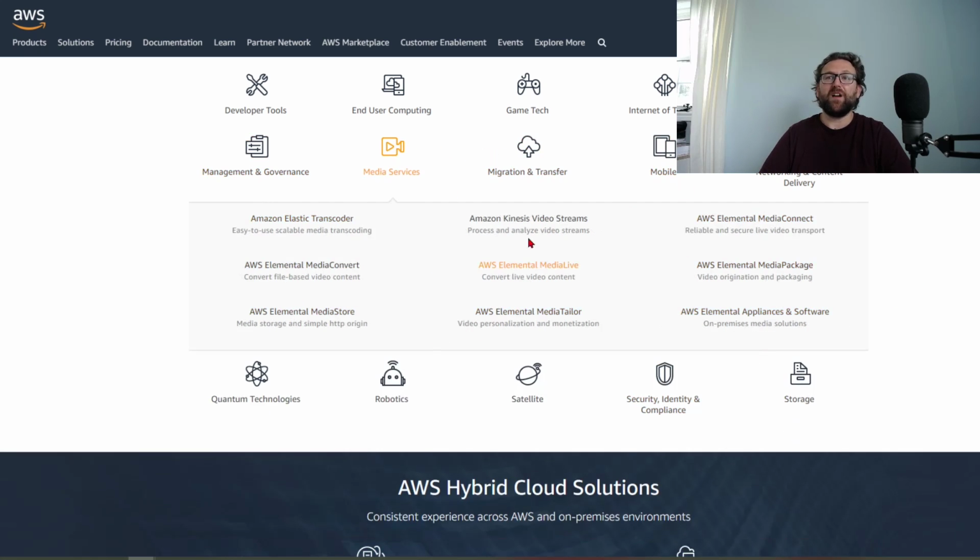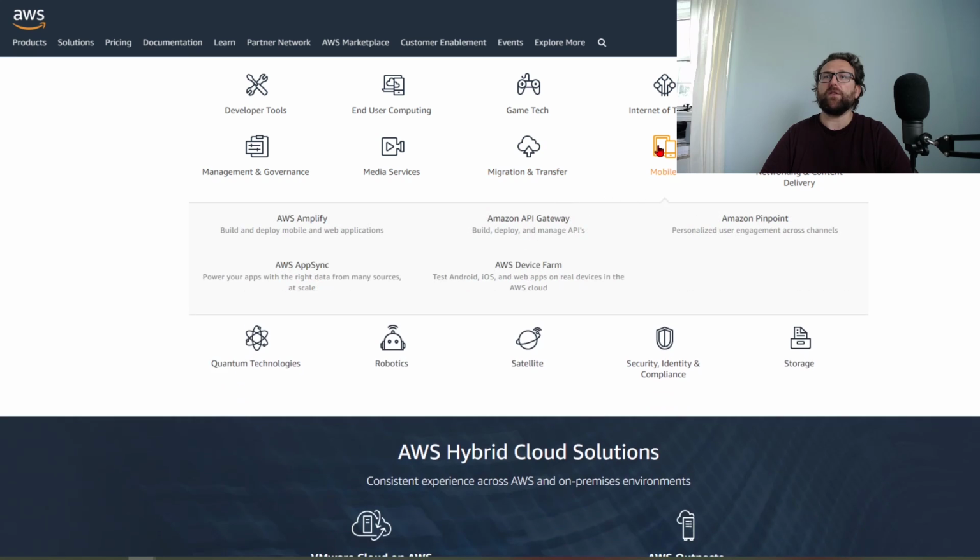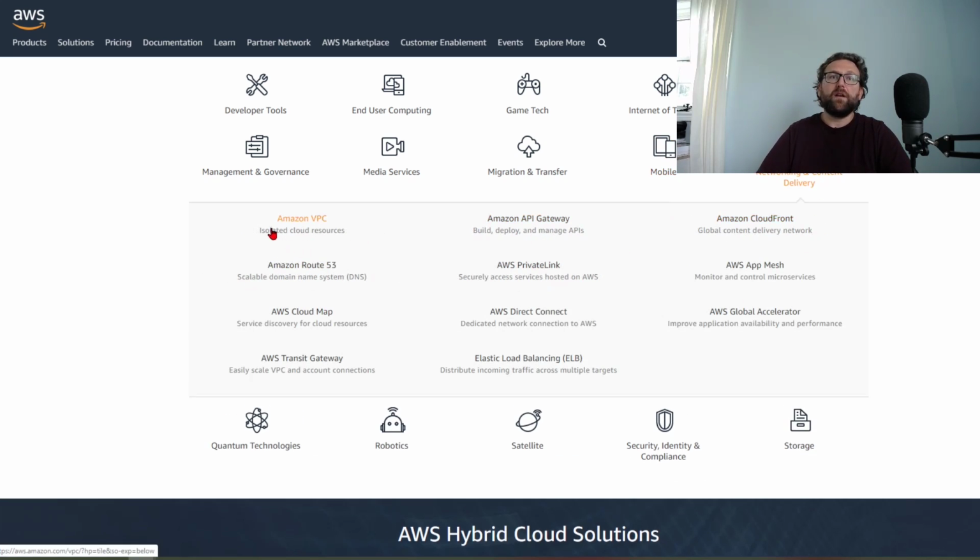Media, none of these. Migration and transfer, not really. You shouldn't be bothering to learn about those. Mobile, API Gateway, definitely, because it's going to be part of the serverless solutions too. So definitely API Gateway is an option here. The rest, I don't really think so.